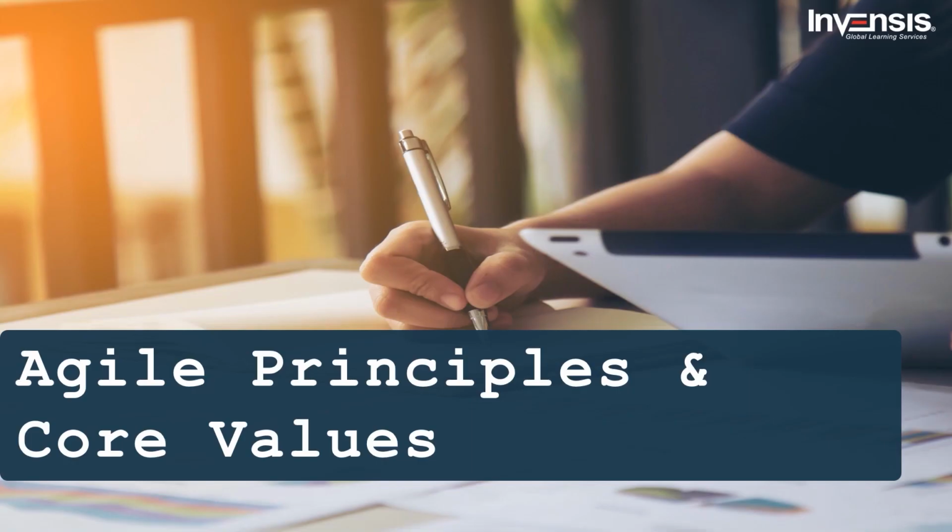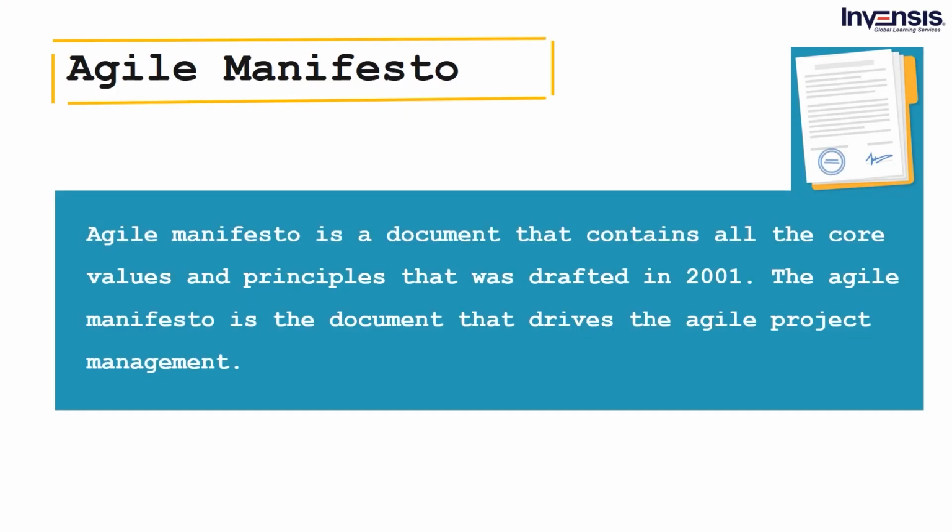Now, let us take a look down the history lane and discuss the Agile Manifesto, with which came the core values and Agile principles that changed the face of project management in the current times. Agile Manifesto. The Agile Manifesto is a document that contains all the core values and principles that were drafted in 2001. The Agile Manifesto is the document that drives Agile project management. On February 11, 2001, 17 developers and scientists met at a ski resort in Utah to discuss the ills in the software development industry. And the solution was a document, which even though it is almost 2 decades old, still stands strong with the recent developments in the project management industry.